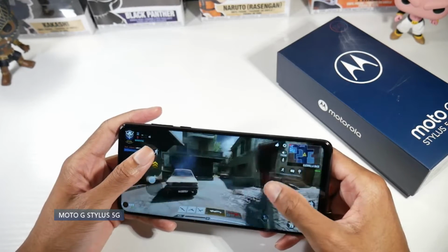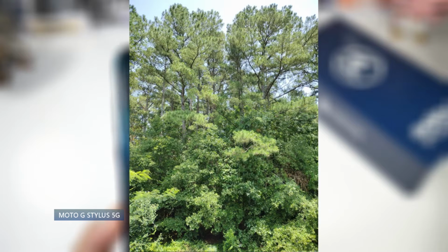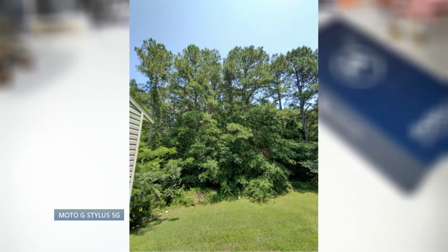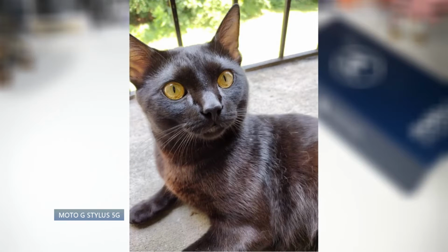And you have your physical fingerprint scanner on here, which works perfectly fine. The cameras on here are also pretty decent. You get a quad camera setup: a 48 megapixel standard, an 8 megapixel ultra wide, a 5 megapixel macro, and a 2 megapixel depth sensor. You also get a 16 megapixel selfie cam that shoots in 1080p. Image quality is pretty good on this phone, so I did not really have any complaints for a mid-ranger like this.